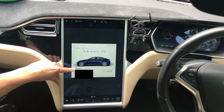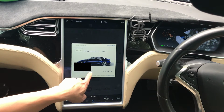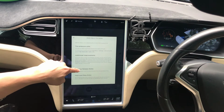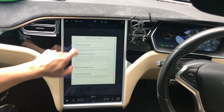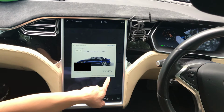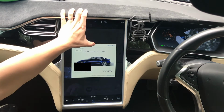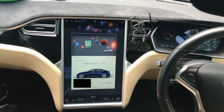It tells you how many kilometers I've driven so far. Sorry, the current version that this car is currently at. If you press release notes, it will tell you what's new in the current update that was recently installed. So I won't go through that. There's quite a few notes you can read for yourself. If you want roadside assistance, there's a phone number there for you to quickly touch if your phone is paired with your car.